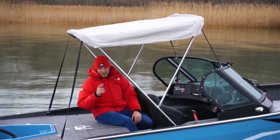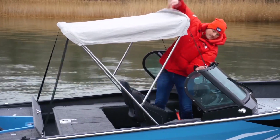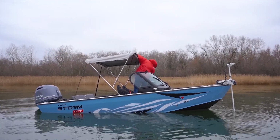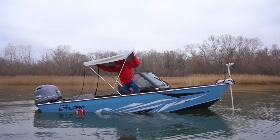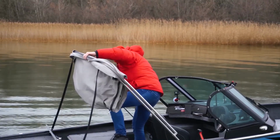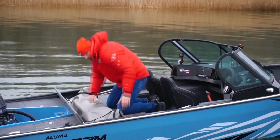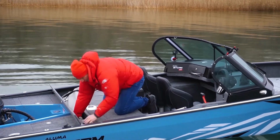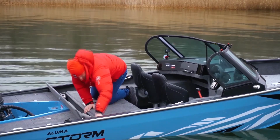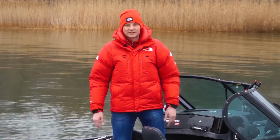And it is just as easy to collapse. You open up the locker, unlock the snap hooks, and put it back in the locker. It's fast and easy.